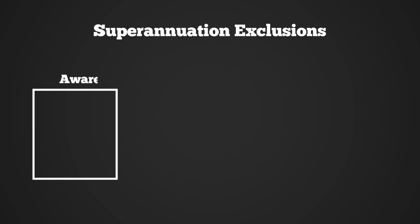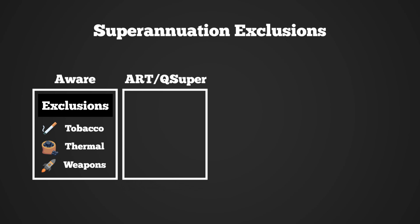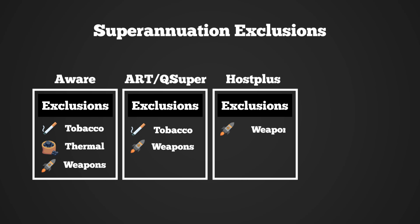Aware Super has the most exclusions, where they exclude tobacco-related companies which derive their revenue from tobacco-related products, thermal coal companies, and companies that make any revenue from controversial weapons. ART and Q Super both exclude tobacco-related companies and controversial weapons, whilst Hostplus only excludes controversial weapons and Rest only excludes tobacco-related companies.